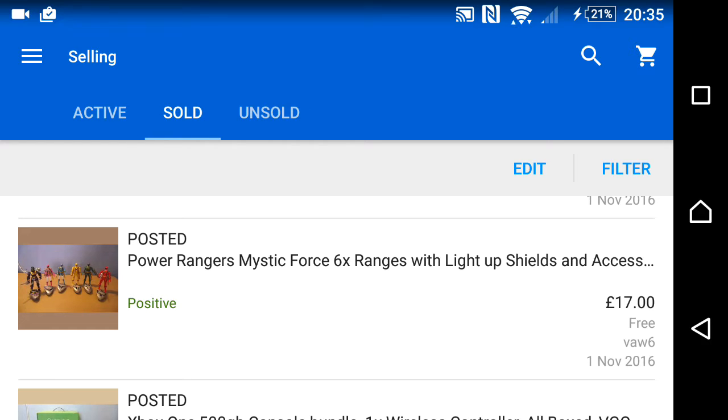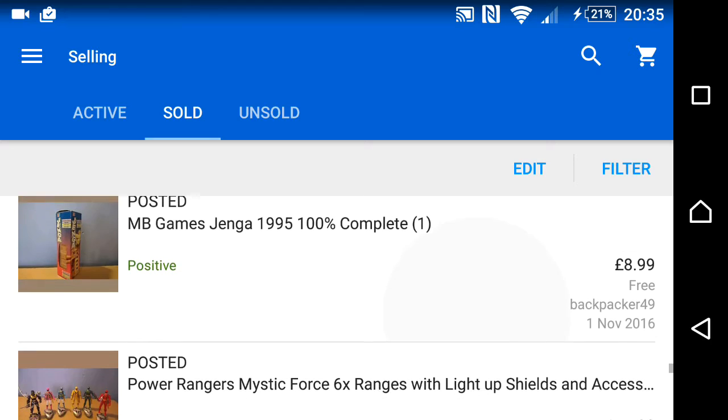So the first thing that went this month was Power Rangers. A full set of 6 Power Rangers with shields. Some of them lit up, some of them didn't. I put that in the listings and got £17 for it. I paid for the job lot, about £1 for these, so quite happy with that one.